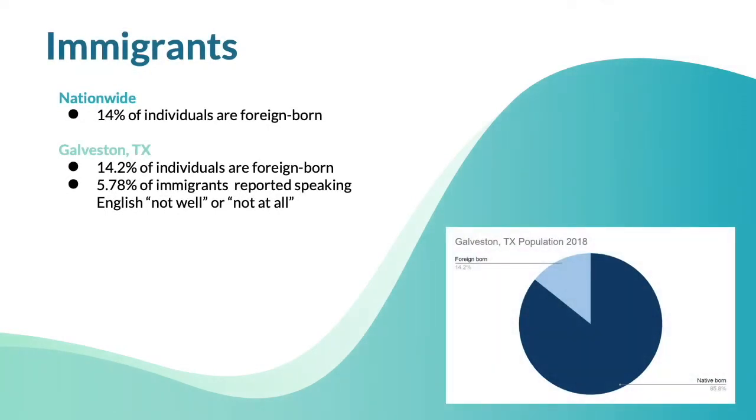As of 2018, 14% of the United States population is made up of individuals born in foreign countries, similar to Galveston's 14.2% of the population. Regarding Galveston, the foreign-born population includes both non-citizens and naturalized citizens, and also may include residents who do not consider themselves as immigrants, such as students from other countries. Out of the 14.2% of immigrants living in Galveston, 5.78% reported speaking English either poorly or not at all.